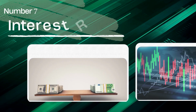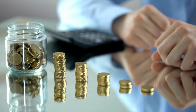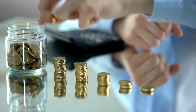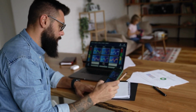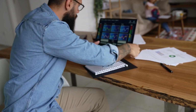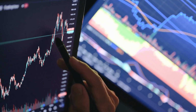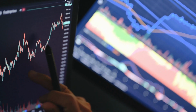Number 7. Interest rates. Interest rates are another important economic indicator for investors to monitor as they can have a significant impact on investment returns. When interest rates increase, bond prices typically fall as they become less attractive investments compared to other assets such as stocks or commodities. When interest rates decrease, bond prices usually rise as they become more appealing investments compared to stocks or commodities.